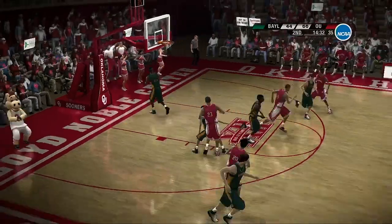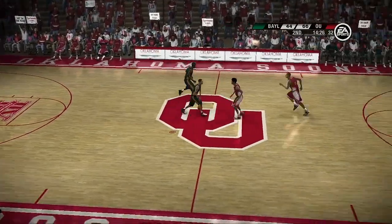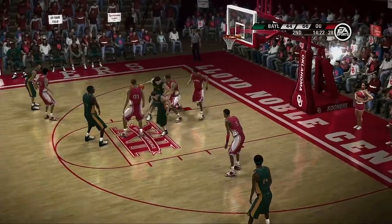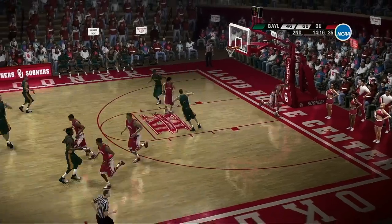With a little baby hook. I tell you, don't waste any time. You got the ball in the right position, and then what it does, it keeps the defensive player away from blocking a shot when you make that turn. This is what you're supposed to do down low, is go up strong. I tell you, that was great post play. Clinic 101 on how to explode to the goal.